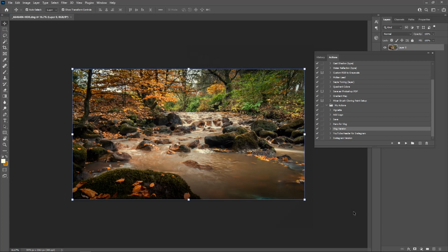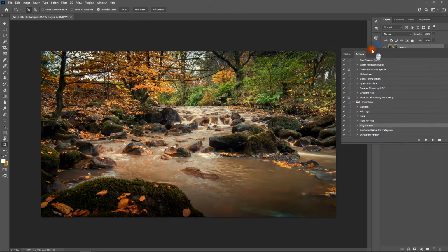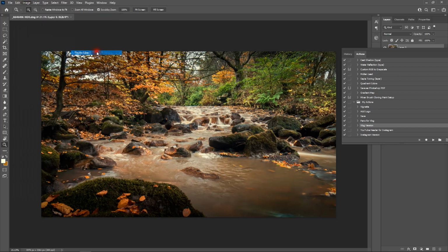So there we are, it's brought it into Photoshop. The first thing I want to do, I think, is just to zoom so that it fits to the screen, like that. That should do it. I quite like it, but I'm just going to make it even more autumnal by hitting Image, Adjustments, Photo Filter, and bring in a nice orange filter just to make it even more, like I say, autumnal.